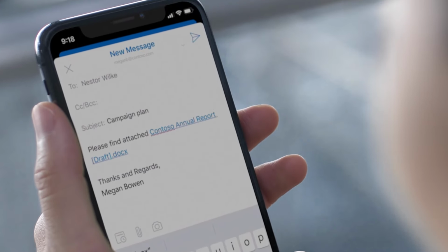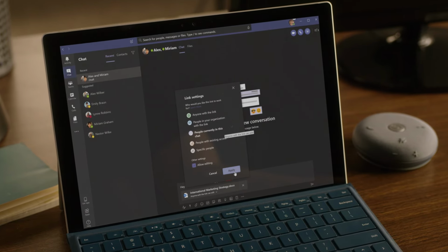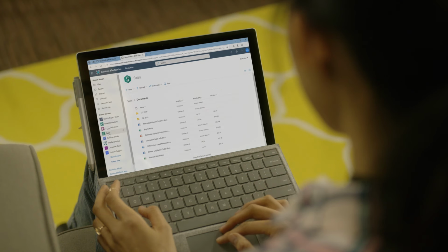With OneDrive and Microsoft 365, you can be more flexible, more collaborative, and more productive, empowering you to achieve wherever work takes you.